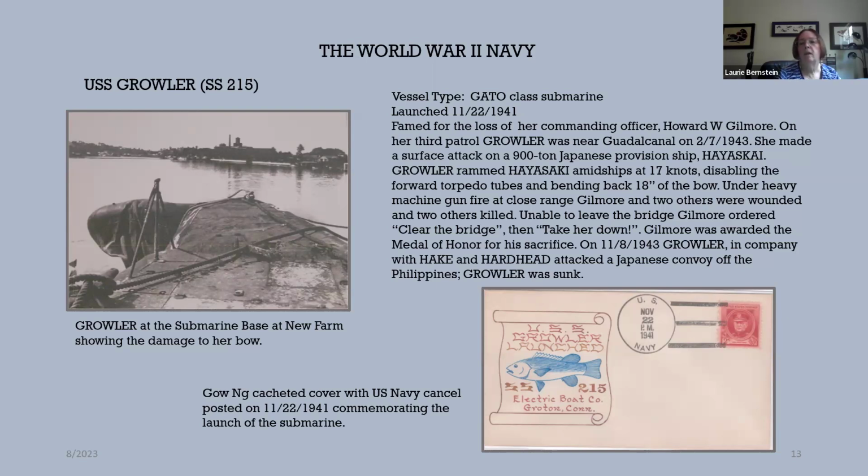On November 8th, 1943, Growler, in company with Hake and Hardhead, attacked a Japanese convoy off the Philippines, and Growler was sunk. Here you have a photo on the left that shows the damage to her bow, where you can see the bow comes forward and then bends over to the left. And down here on the lower right, we have a Galleon cachet commemorating the launch, dated November 22nd, 1941.